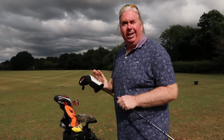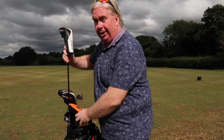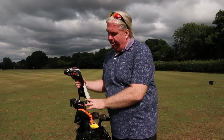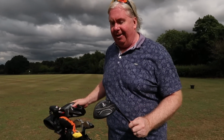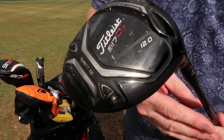Again, because I was having an issue with trying to get the ball up in the air, so it works a lot better for me than the 3 wood did. And the big dog, which is another slight change, is not quite so big dog as it used to be. This is a Titleist 917D, D2. Bit scruffy today, so we've been playing today.